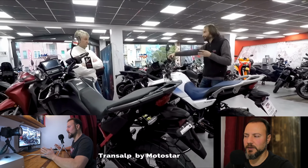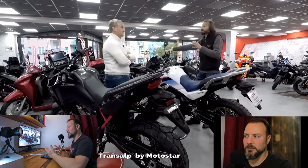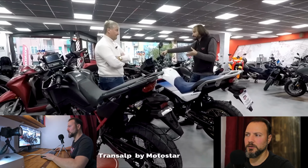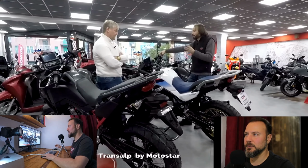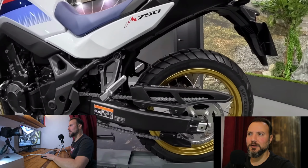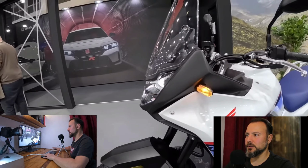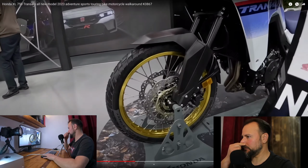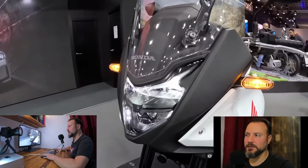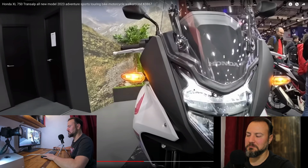It's still not perfect. You have to consider that if you add the crash bar, the skid plate, maybe some top case or soft boxes, it will increase the bike's weight. But still, the Transalp, by the way, I've chosen these legendary colors, so to speak, this blue, white, red, which come from the legendary old Transalp. Yeah, we have to wait and see. Look at the light. If you can recognize it, this is more like a CB500X or NC750X light, kind of.